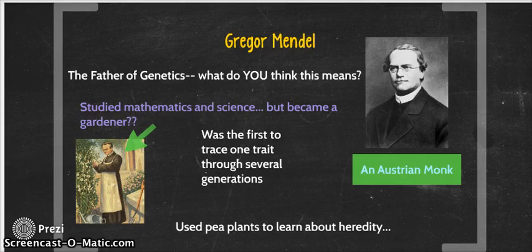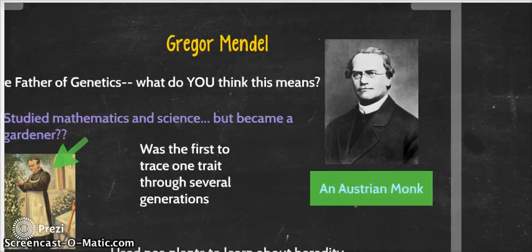He specifically used pea plants, and the traits that he used were the color, yellow and green, how tall they were, how short they were, and what color the pods were. There are a few other characteristics that he used that we'll talk about tomorrow.